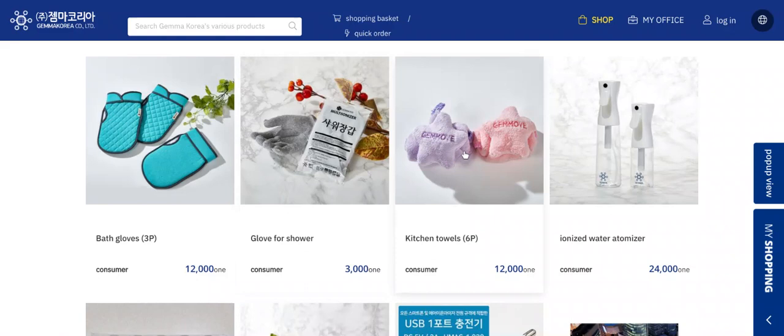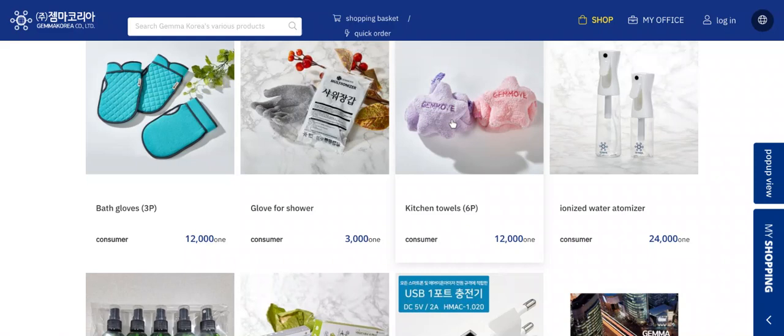This is for kitchen towel. After washing the dishes, you always want to dry your hand. It's small and cute. At the same time, it takes water so fast. It's a really good towel. And there's six of them in one packaging.